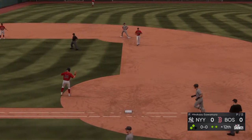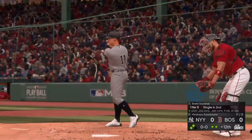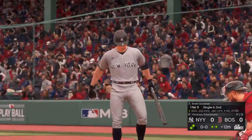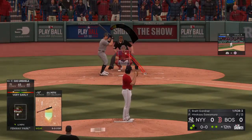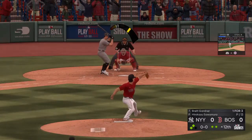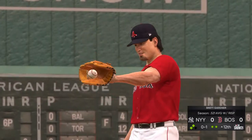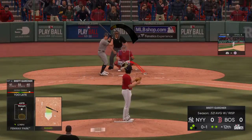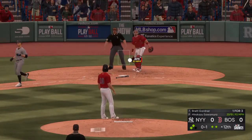Up next, Brett Gardner needs a hit here to bring the go-ahead run home from third with 2 away. Here's the first pitch. And that's swung on and missed for strike 1. I kind of like the aggressive attitude right here. I know he's in a jam. What does he do? He goes for his best stuff, and that's the fastball.